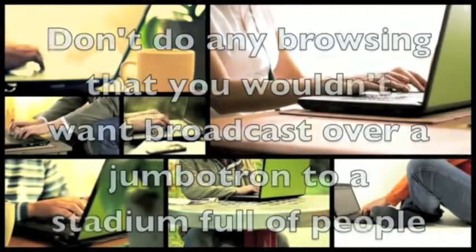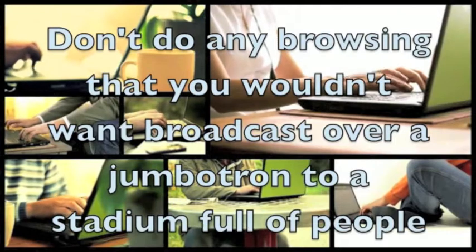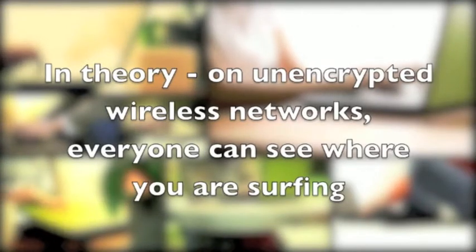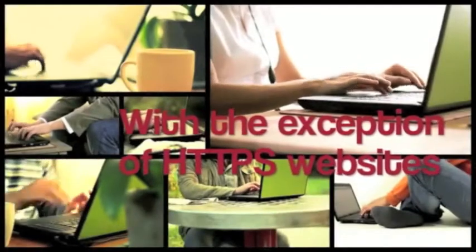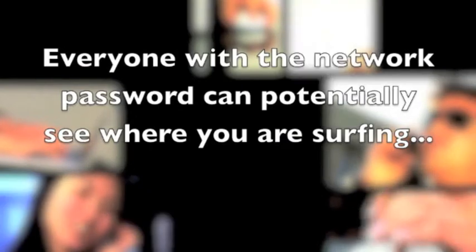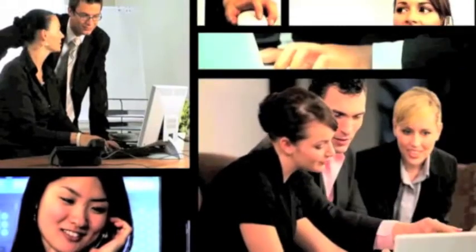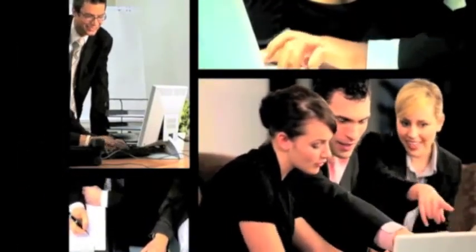Lastly, to borrow an analogy from PC World reporter Stephen Andres, if you don't have a VPN, don't do any browsing that you wouldn't want broadcast over a jumbotron to a stadium full of people. Because in theory, on unencrypted wireless networks, everyone can see where you are surfing, with the exception of HTTPS websites. Even on encrypted wireless networks, everyone with the network password can potentially see where you are surfing. This could be a dozen people in the cafe, or thousands of people in an airport. So please keep that in mind.